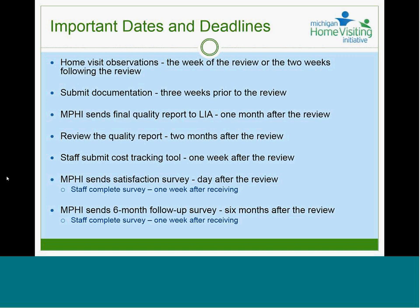So, important dates and deadlines. Your visit is scheduled for November 17th, and home observations we would like to have happen that week or the 2 weeks following the review. That would be the week of the 16th, the week of the 23rd, or the week of the 30th. In terms of documentation, we're asking that you submit that 3 weeks prior to the review, so that would be October 27th.